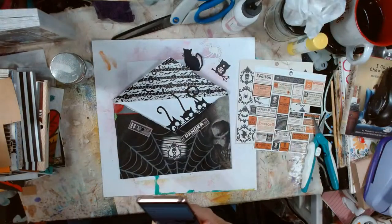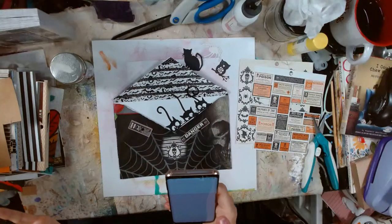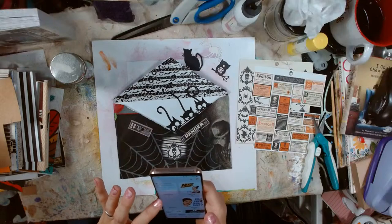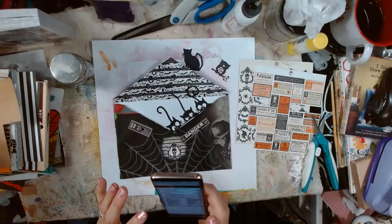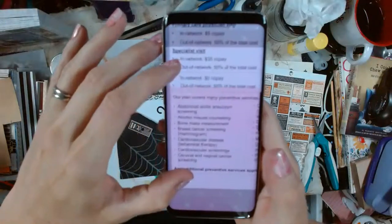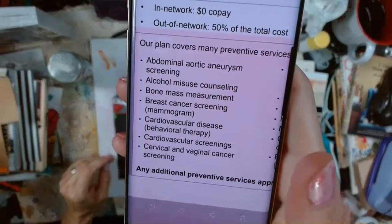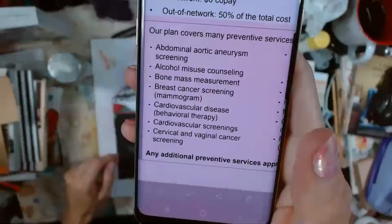But anyway, after I hung up the phone, I pulled up my coverage online, because I was like, well, maybe I'm crazy. Maybe it has changed in the last year and I didn't notice the change, right? Heck no. I don't know if you guys are going to be able to see it, but right there in the list, it says what I had done. Bone mass measurement. Right there. That's what I had done.